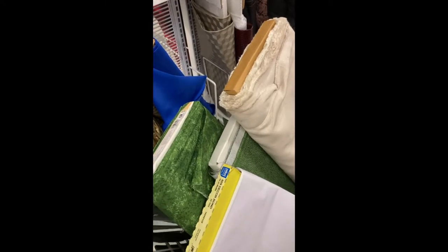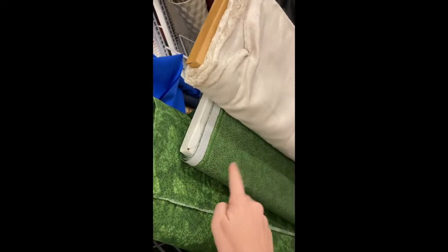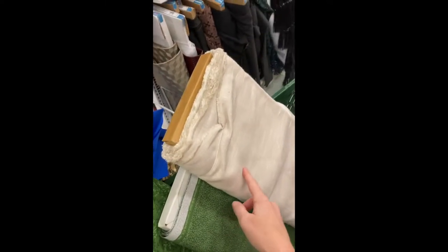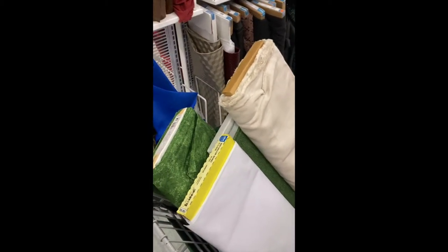Okay, so I think we're gonna do body in this one, trim in this one, apron this one. We'll see. It's pandemic dress day.